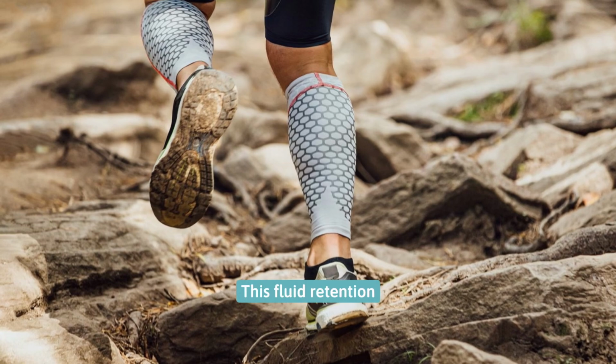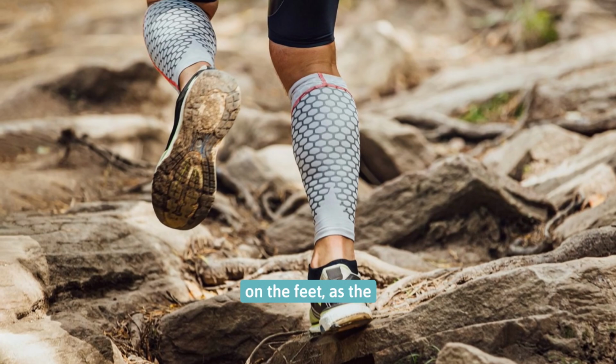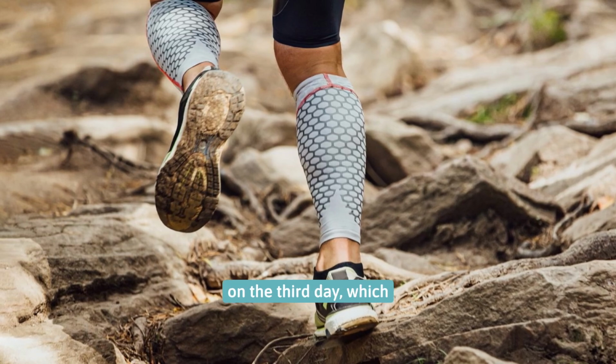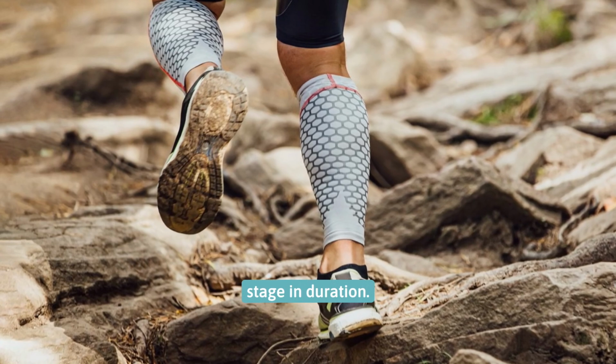This fluid retention increased the size of the foot, which then causes pressure blisters on the feet, as the shoes were now a smaller size for a larger foot. This is what I noticed on the third day, which was the 80-kilometre stage in duration.